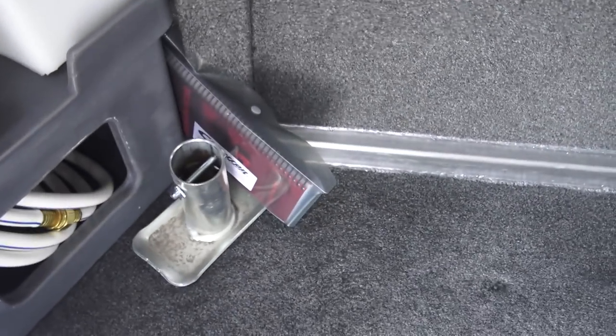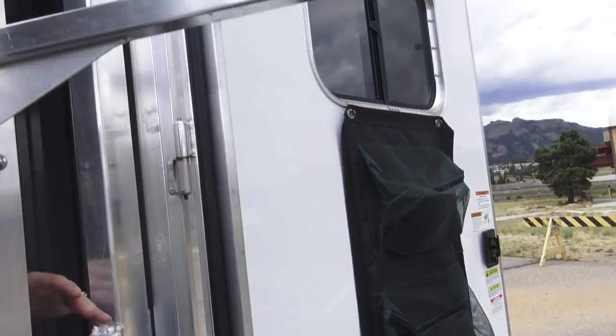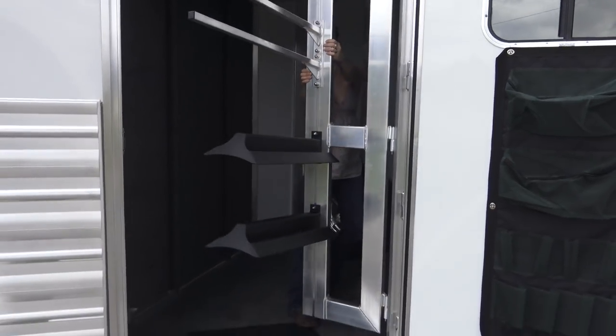And this one even has the water tank. The water tank. Yeah. And the hose and all that stuff is right in here. And the mat, you can take that out and throw it on the ground. Very well made. And see, the saddle racks for two. Blanket bars for two.